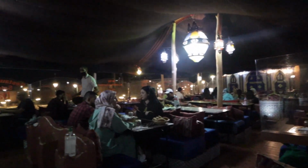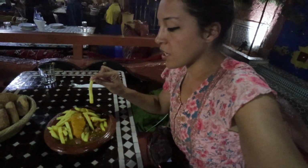I'm just here at Dar Naji. It was recommended to me by the Riad manager and it looks so good. I got some lemon chicken tagine with some herbs, a ton of it. But for now, I'm gonna dig in because it's getting late and I wanna relax for a big day of exploring Rabat tomorrow.